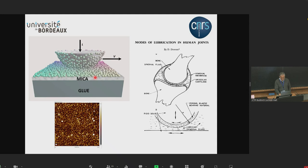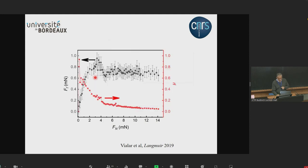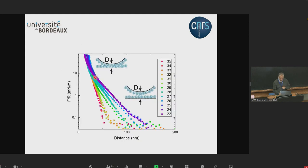So I'm going to talk to you about two things today. The first thing is what's going to happen on the contact mechanics of this problem, and the second thing is going to be about the lubrication of this system. If you measure the normal force of this system that I just showed you, so it's just approaching these two microgel-coated surfaces together, going from something where they are separated to something where they are closer, you get a number of force profiles, as we call them, and this is what I'm showing here.